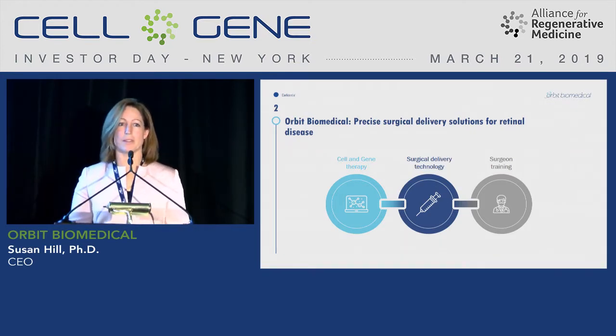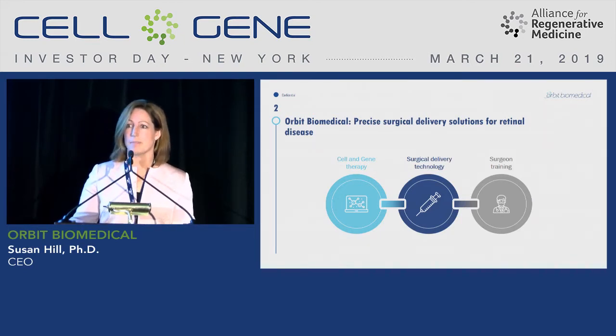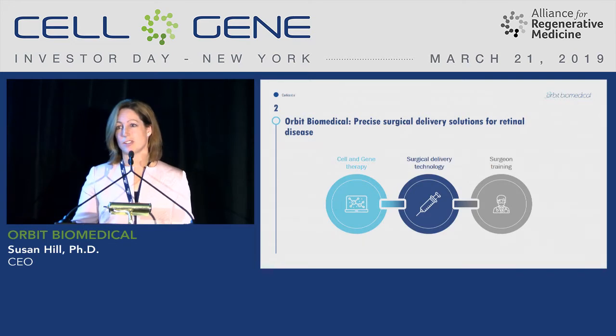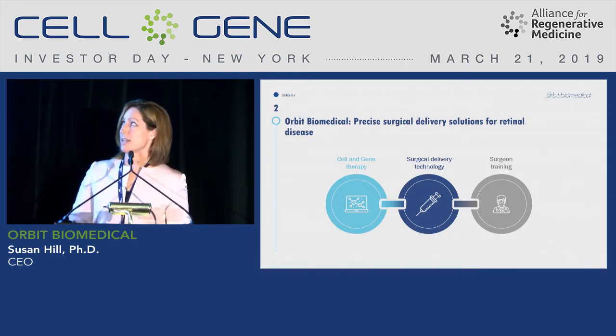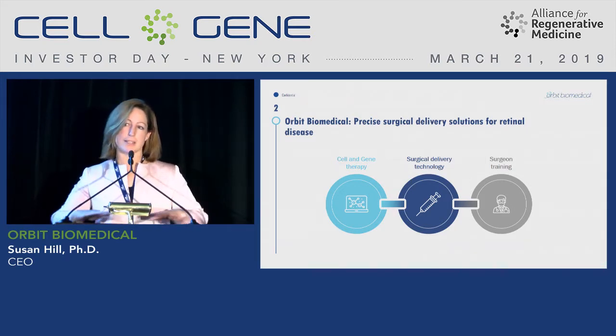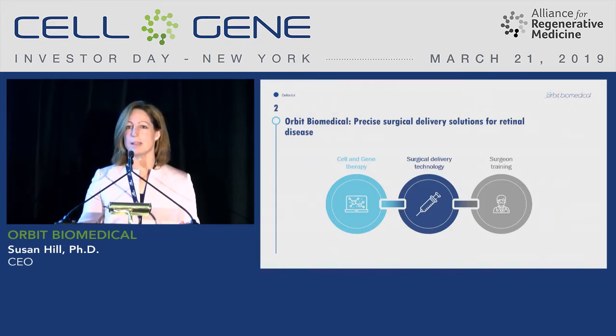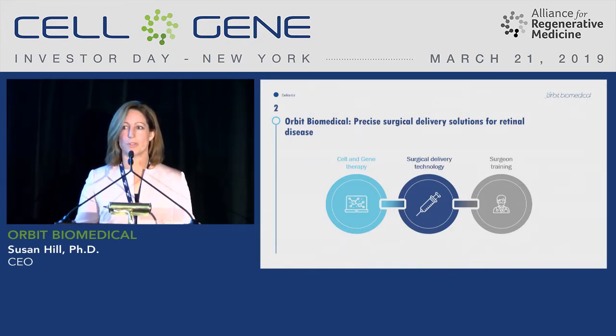And we were launched with Series A funding from Syncona, which is a UK-based life science investor based in Philadelphia. And we are unique in that we operate at the intersection of cell and gene therapy, surgical device technology, and surgeon training. And these are things that actually rarely intersect, but for delivering gene and cell therapy to the back of the eye, this is extremely important.